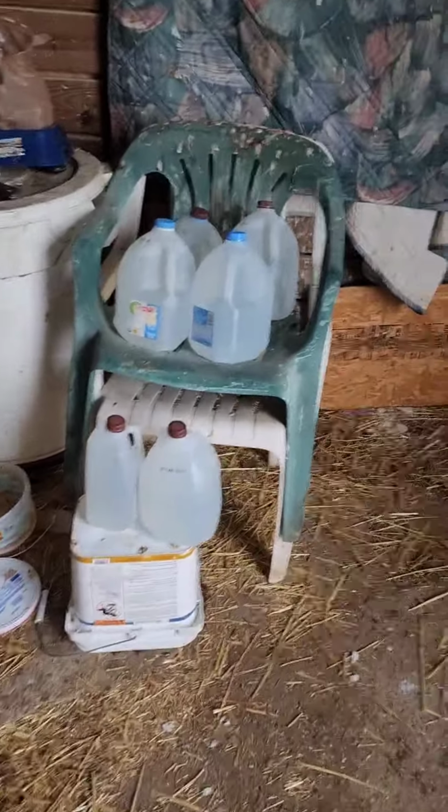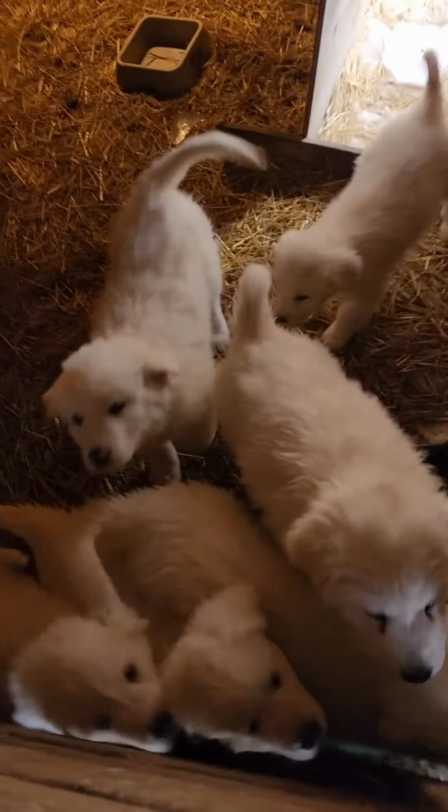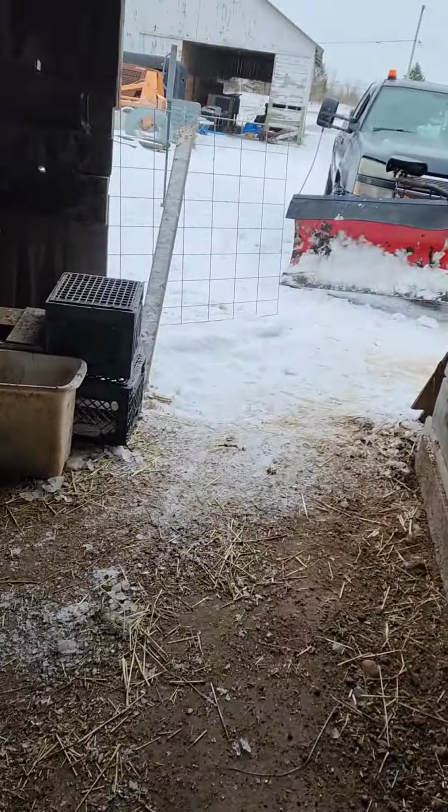Of course, we've been jugging all the water in, so we got jugs everywhere. Everything's freezing. We've got a few de-icers. Well, you guys are sure carrying on. Settle down in there. And Jazz, or Patches, and her two will be going back out with the rest of the sheep today. So, we'll get these guys all fed, and then we're going to move some sheep out.